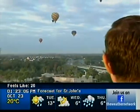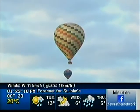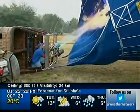A hot air balloon ride is a unique adventure, especially as no two trips in the sky are the same. The wind dictates the journey you'll take. The things that we look for in the winds are nice calm winds on the surface so that we can launch in a nice calm fashion and just float away.